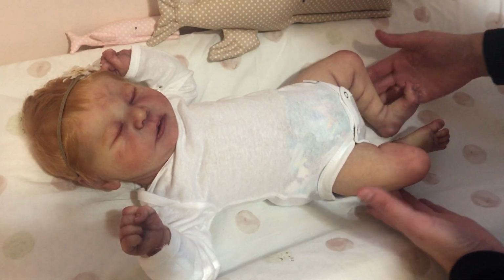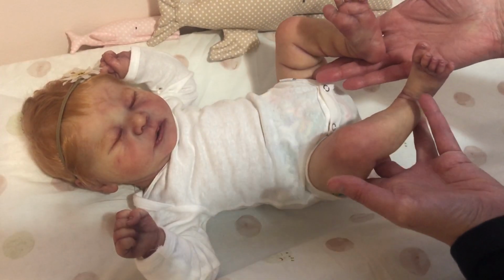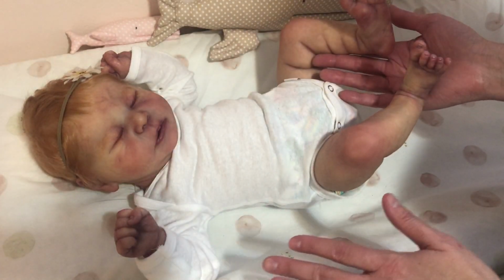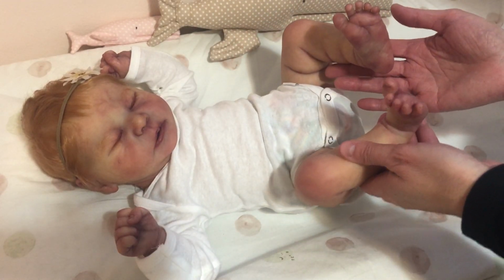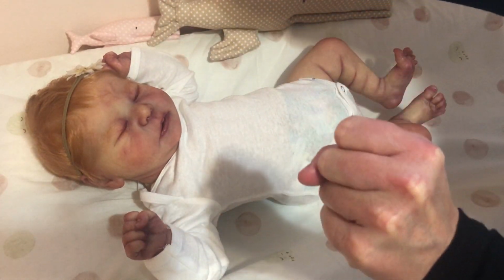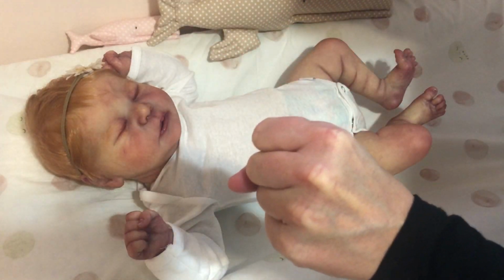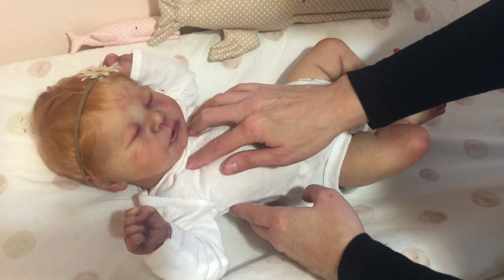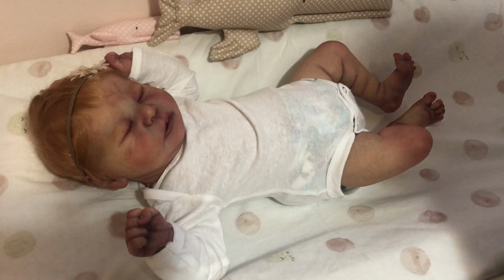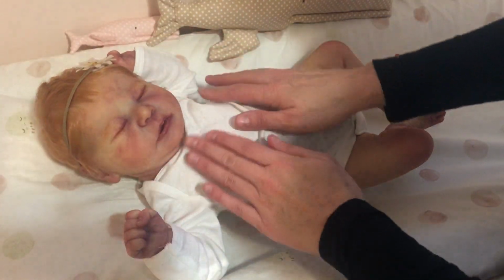Nice bent legs, beautifully sculpted little feet. I don't know, Bonnie is like an amazing sculptor. So it's not surprising that this baby has perfectly sculpted feet, hands, toes. I actually like the fists, because a lot of sleeping babies sleep with their hands fisted. And so I actually, I really like the sculpt, because I just wasn't sure, because I had not been able to experience it in person.